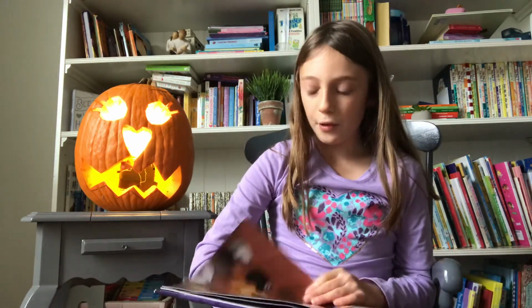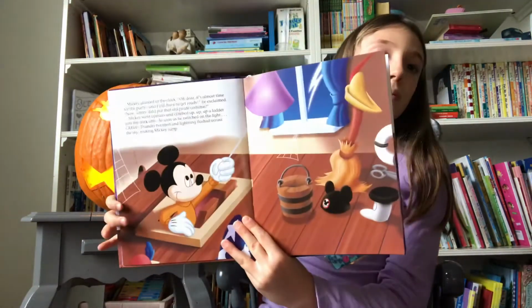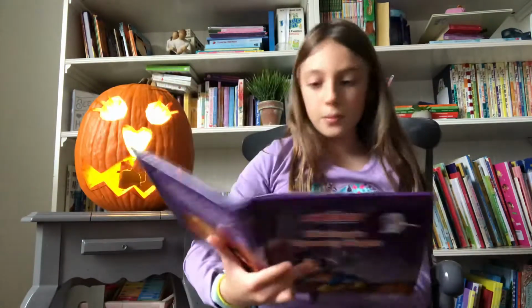What has happened in the story so far? Well, we know that Mickey is going to have a party. Our main character is Mickey. And we know he was making popcorn and he saw shadows outside and lightning. And he was decorating his house. And so now he's in the attic looking for some spooky stuff to decorate or to get his costume or something maybe.